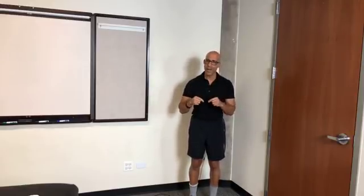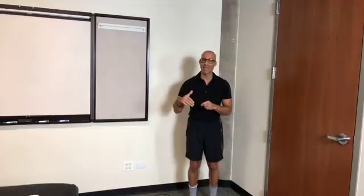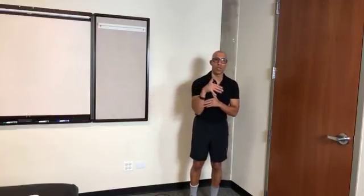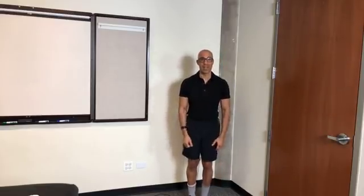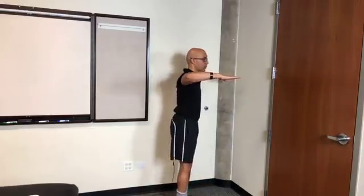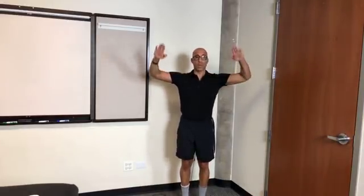Because what we find 90% of the time is not limitations in external rotation. It's more limitations in internal rotation. So here's a very simple assessment you can do with your clients. Very simply, just have them stand and bring their arms to 90-90 position. So 90-90 here. And then very simply, see how well they can externally rotate.